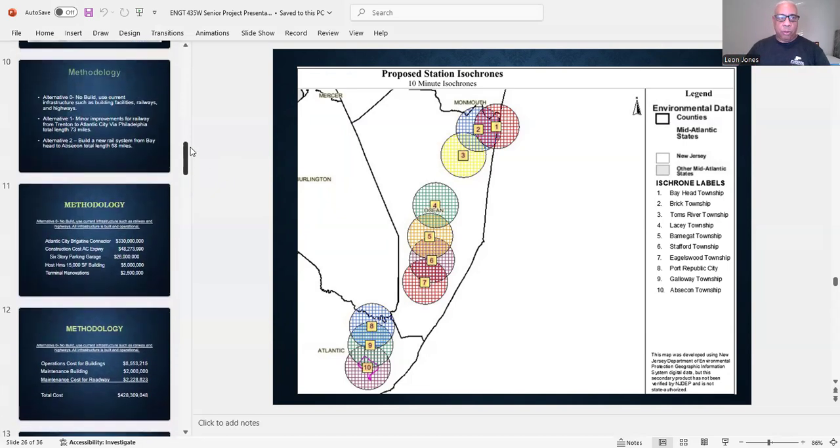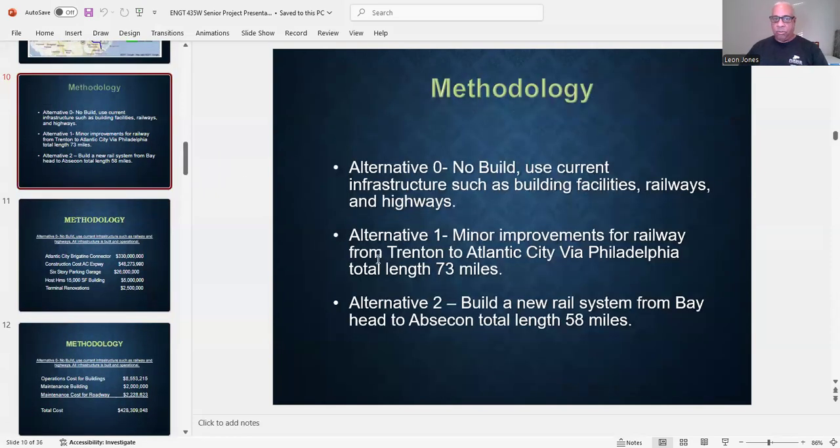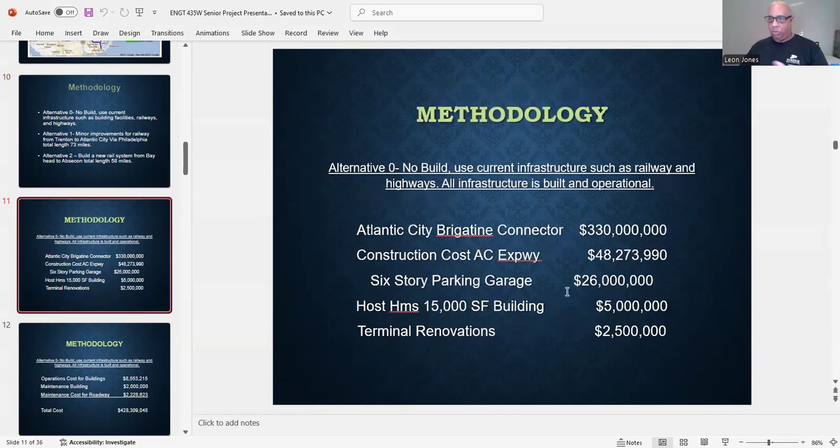Now, for the methodology, what I did, I set up three alternatives. Alternative 0 is a no-build alternative. And during that alternative, you're just going to use the existing infrastructure and facilities. Then I have alternative 1, that's minor improvements for railway from Trenton to Atlantic City. Now this is 73 miles. And then alternative 2, I'm going to build a new rail system from Bayhead to Absecon for a total of 58 miles. Now, I got all these numbers from the New Jersey Department of Transportation and other government facilities.